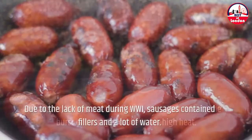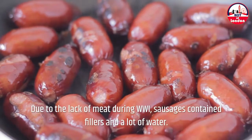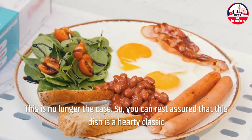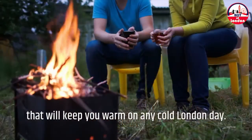Due to the lack of meat during World War I, sausages contained fillers and a lot of water. As a result, they are explosive. This is no longer the case. So, you can rest assured that this dish is a hearty classic that will keep you warm on any cold London day.